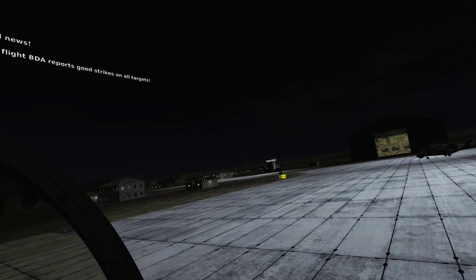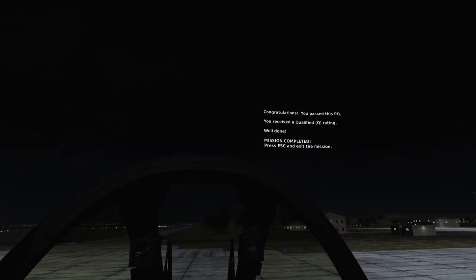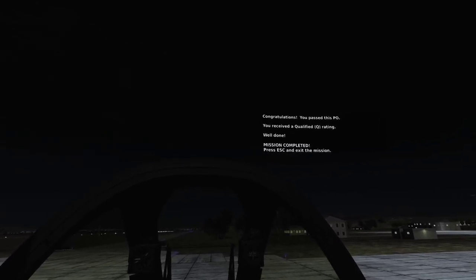Good news! Post-flight BDA reports good strikes on all targets. Congratulations! You passed this PO. You received a qualified rating. Well done!